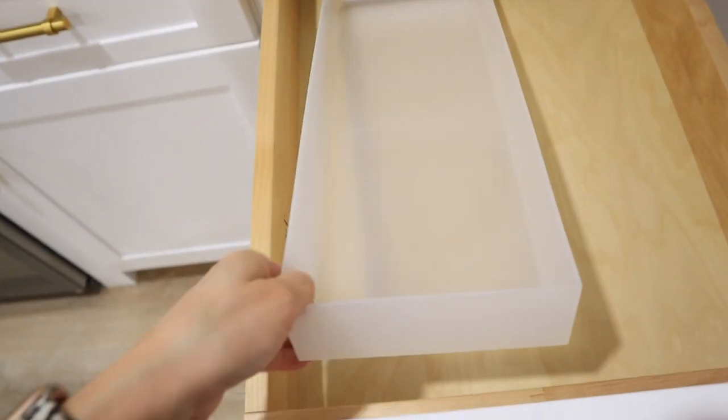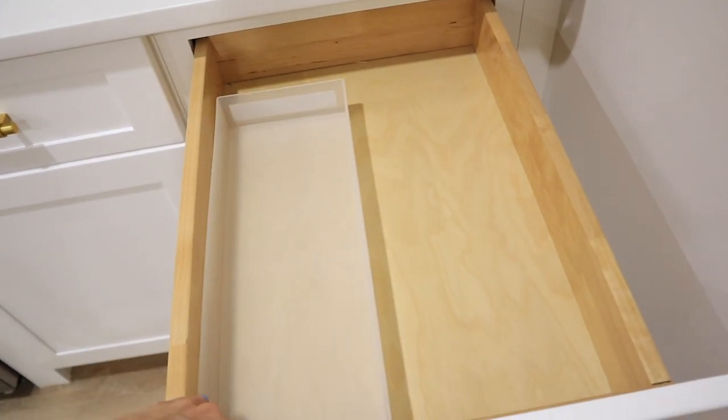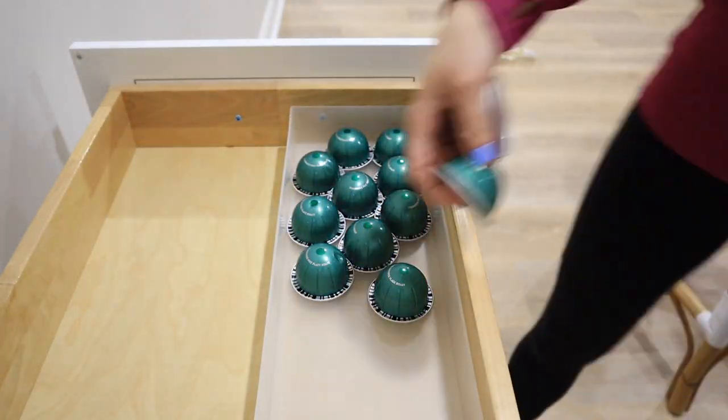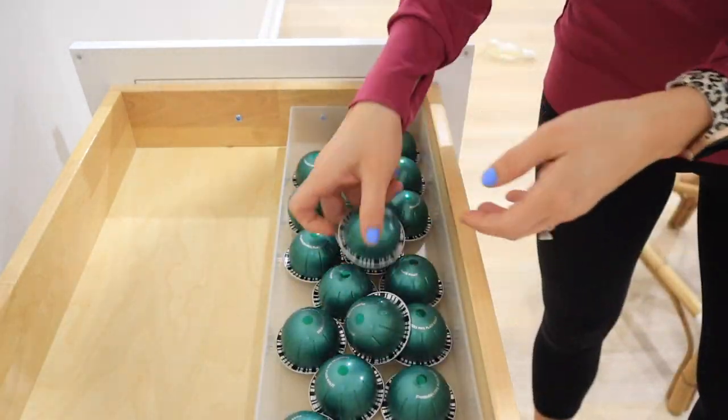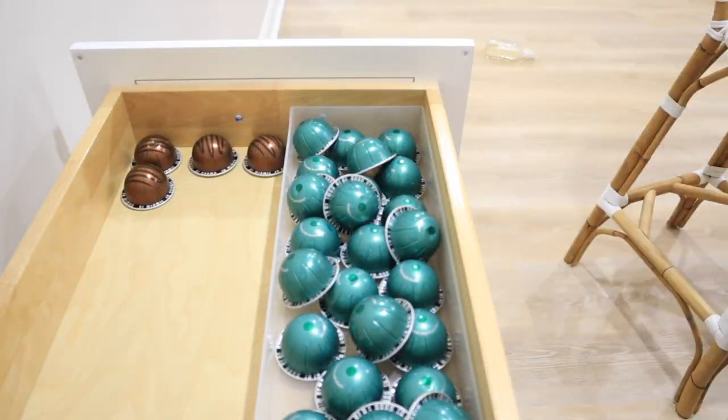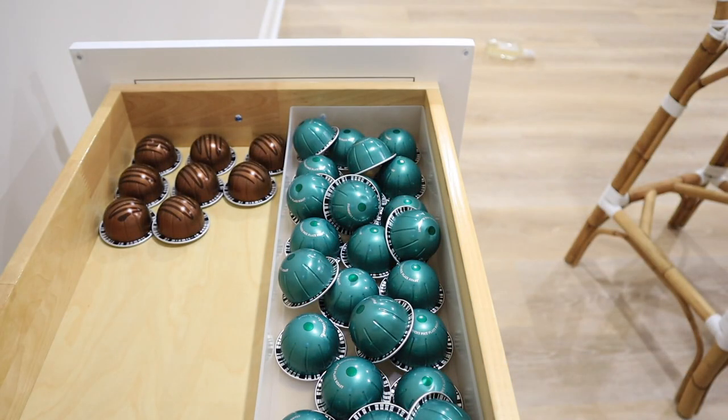This drawer is going to be our Nespresso drawer. I did not have a drawer organizer that fit this drawer, so luckily I found this old Target find. It might have been Dollar Spot. I really don't know. It was so old. I always save my organizers because I'm constantly reorganizing things in our home, so luckily this came in handy. But in my perfect world, I would have had one of those little dividers that I always use to organize drawers.